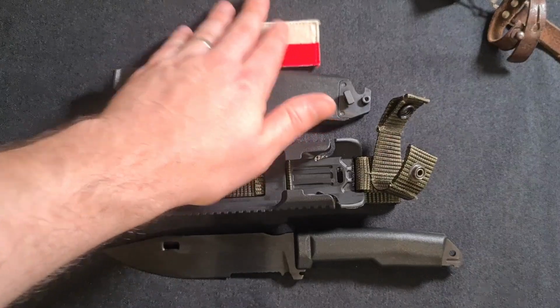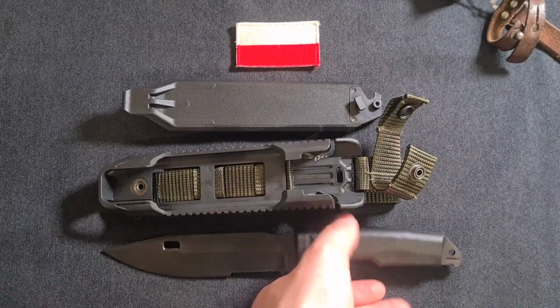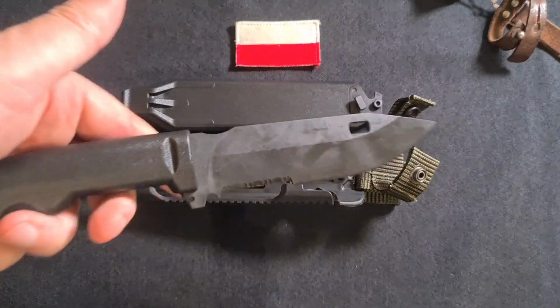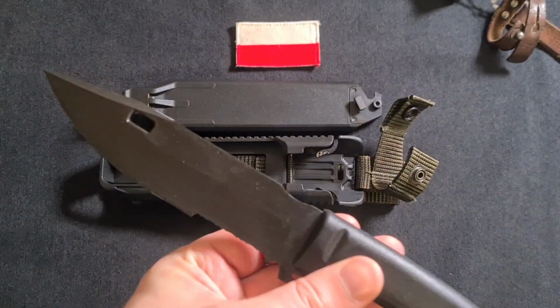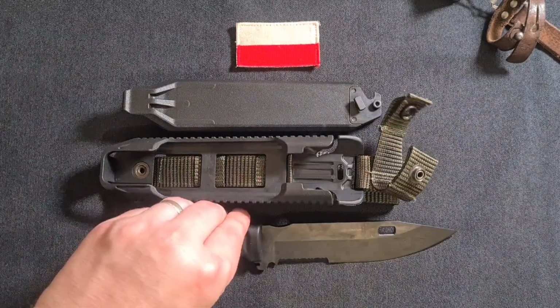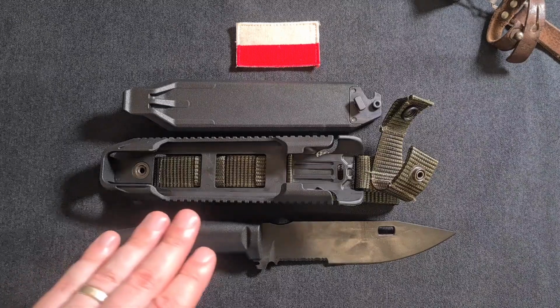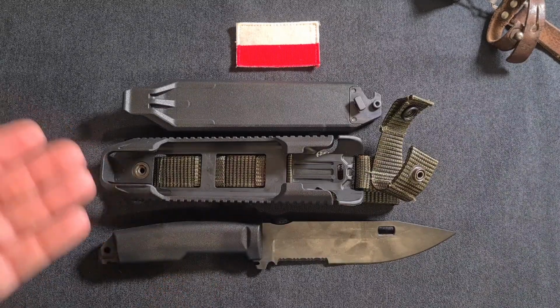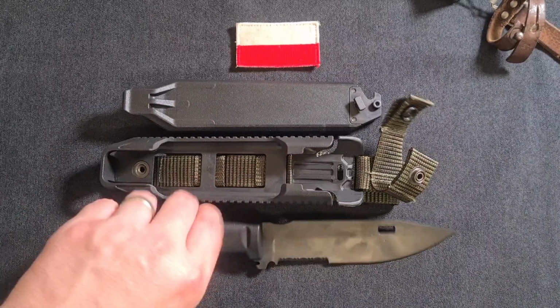So that's the construction of the bayonet. Really cool. I'd love to get my hands on a ceremonial one as well, just to see if there's any differences. Finally, we'll just jump into the markings, and sadly we don't have any markings on it. Now, this is a commercially purchased one. I don't know if the military ones have additional markings on them, like serial numbers or government acceptance marks or anything like that, but these ones are pristine.